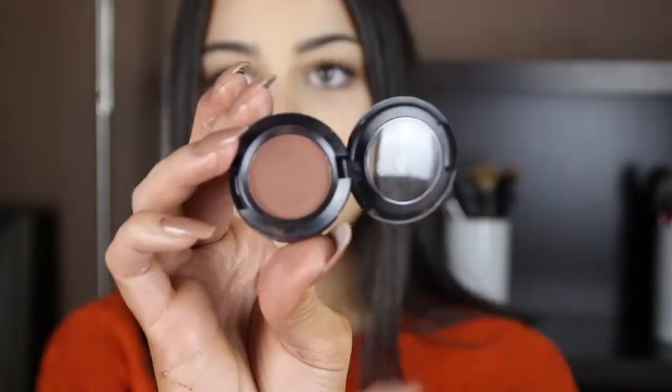And then the last two things I got from MAC are eyeshadows. The first one is still in one of these things because I bought it in store. This is it here.